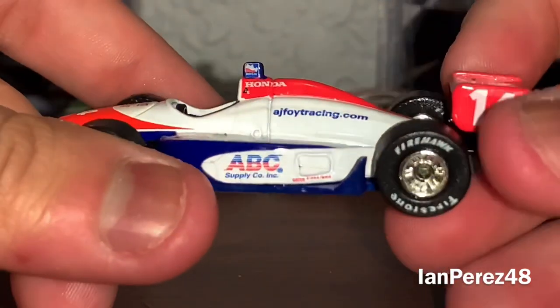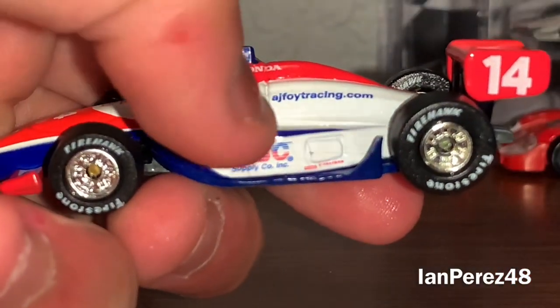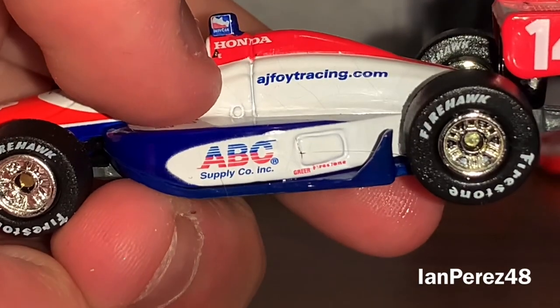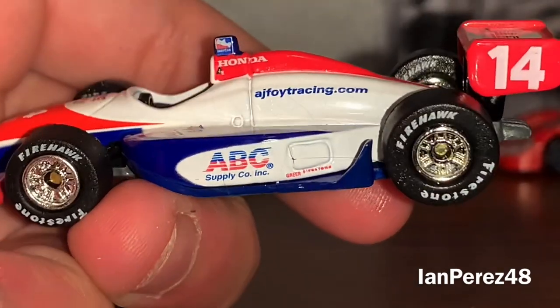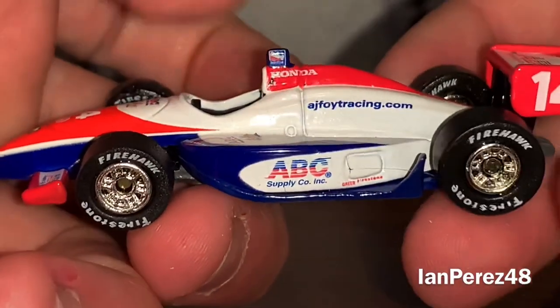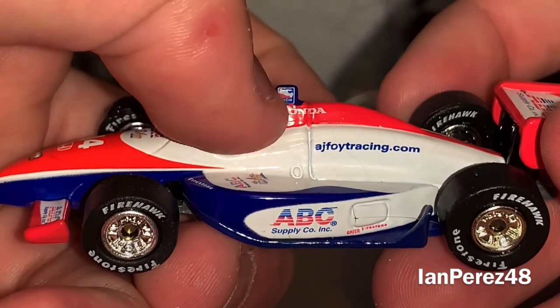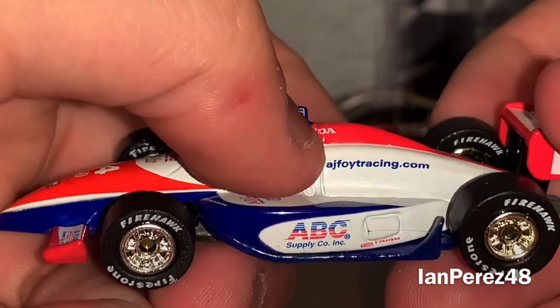So anyway, you got number 14. You got ABC Supply Co. Inc. You got Firestone. You got, what do you got here? Greer? Is it Greer? Yeah, it looks like Greer. And you got agfortracing.com. You got the IndyCar Series logo. You got Honda, back when IndyCar used Honda engines until Chevrolet and Lotus came in 2012.